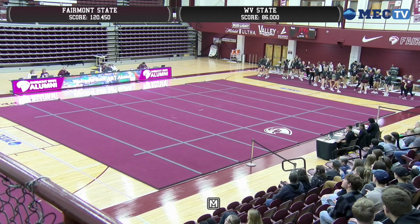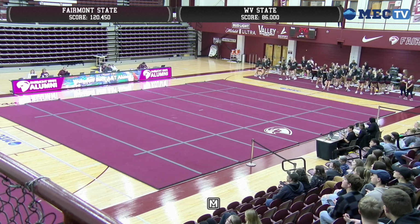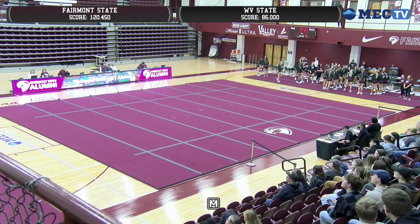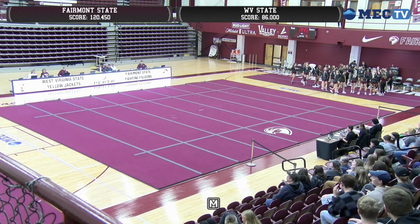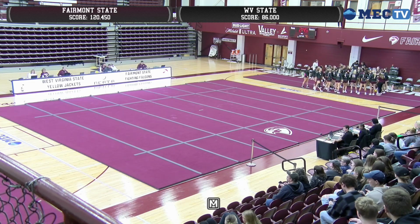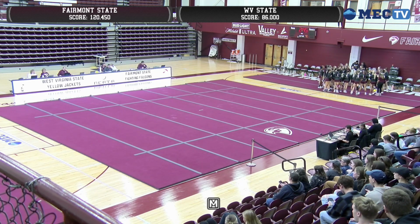For the individual passes, for the aerial pass, they did get a 9.175 last weekend, an 8.925 for the 6th element, and a 9.425 on that last pass. So we'll have to see if they can beat those scores from last week.